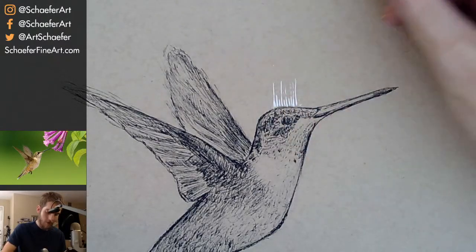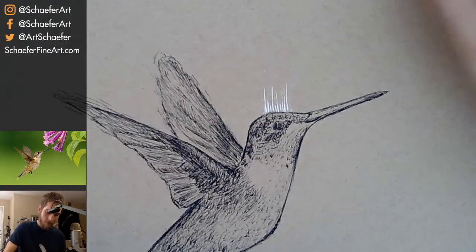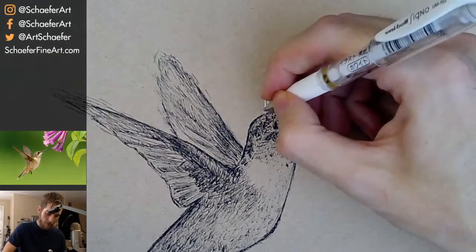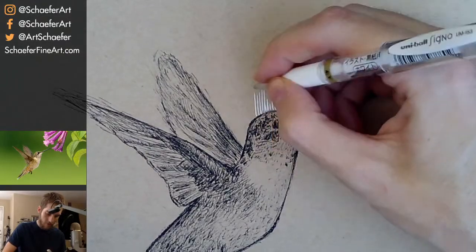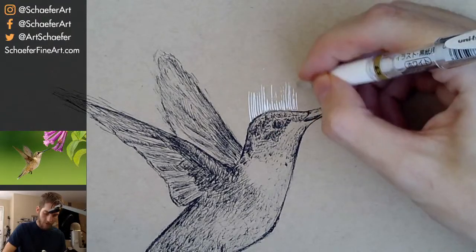Oh my gosh, you gotta be kidding me. I got this brand new white pen and it's not even writing. I've had it upside down for like 3 days. Okay, there we go. Oh, it's writing. It's definitely bright.